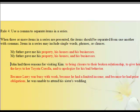John had 3 reasons for visiting Kim: to bring closure to the broken relationship, to give her the keys to her Toyota Corolla, and to apologize for his bad behavior. Because Larry was busy with work, because he had a limited income, and because he had prior obligations, he was unable to attend his sister's wedding.